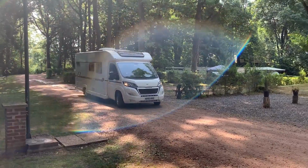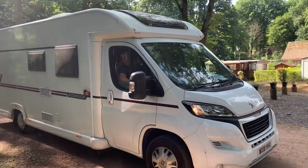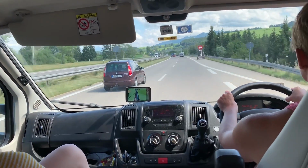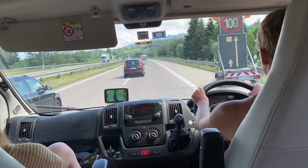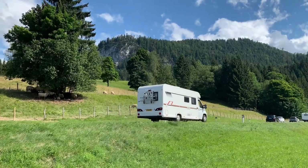After a good night's sleep, Ryan and Mel were back on the road again for their journey to Croatia. The question is, where to next? Where are we going? Germany. After driving on the German autobahn, not at a speed of 100 miles per hour, they soon arrived at the Black Forest and made their next overnight stop at Kleinensoff.